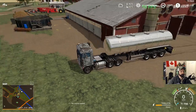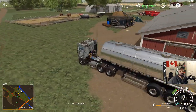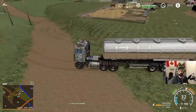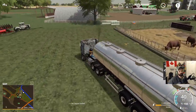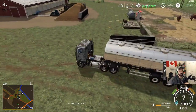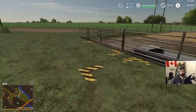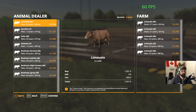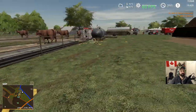They need some water too. Let's see here. Oh, that's the water there. Right. It is closer than I remembered it being. I'm going to try and just leave that water there and see if they actually run out of water. But let's buy some more cows, though. For this pen right here, we want some more limousines. 2, 3, 4, 5, 6, 7, 8, 9, 10, 11, 12. Sure. That works.